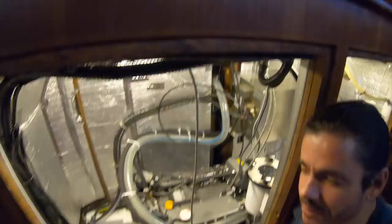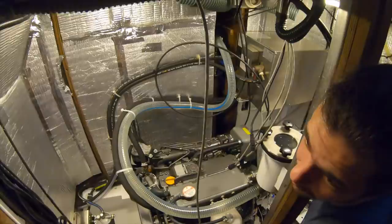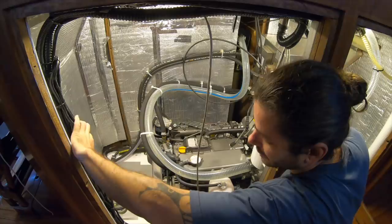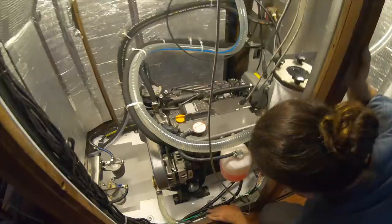Almost done. Not 100%, but we are close. So here, all the wires are organized. We have conduits for everything and coming down. This is the wire for the, not the wire, the, you know, leash. Yeah, this is the leash for the engine panel. That's huge, it's so long, and there's nothing we can do. We cannot cut, so we need to go up and down, up and down, up and down many times until we run out of wire, and then it comes to the engine.